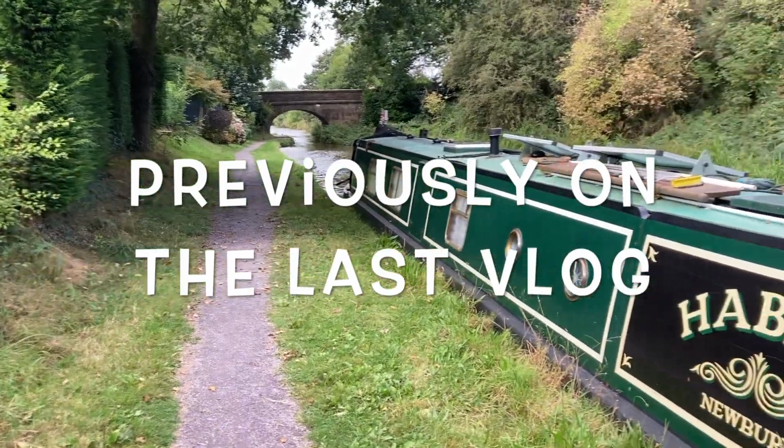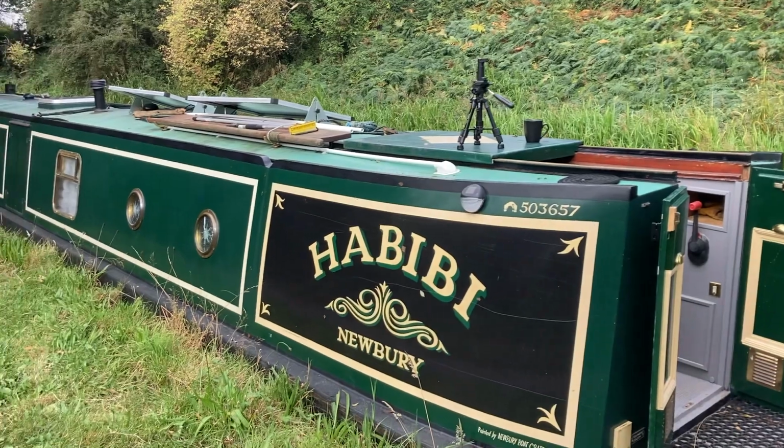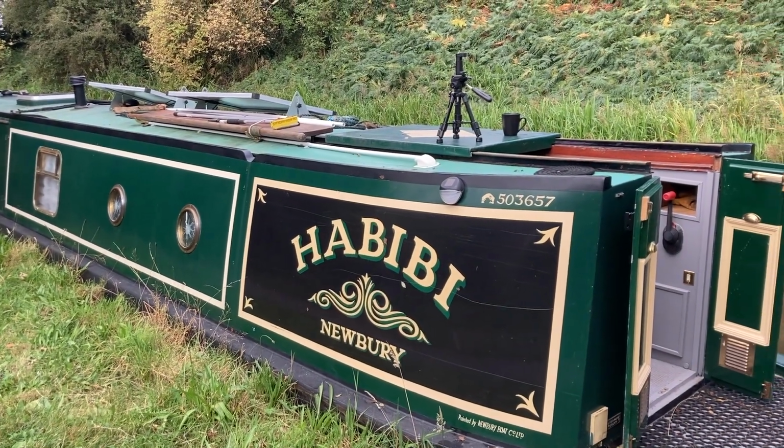Towpath's decent. It seems quiet enough. It'll certainly do for tonight. See what the weather and the storm comes tomorrow.